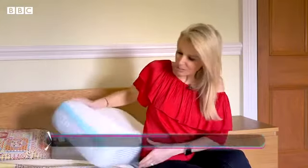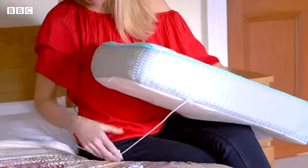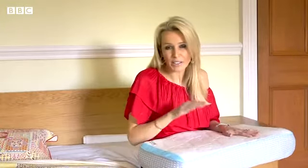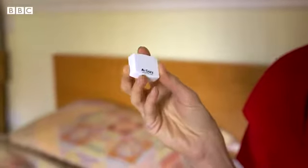Here I have the Dozy Cozy Interactive Smart Pillow. It's pretty heavy and it does feel a little bit mechanical to sleep on, especially considering it's plugged in all night. But the idea is that this can track your movement, so it'll adjust height according to whether you're sleeping on your side or on your back. You just need to wear this small device around your waist.